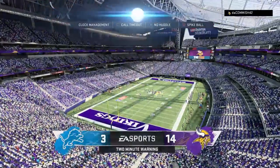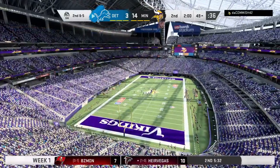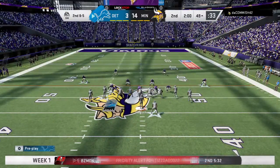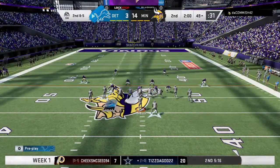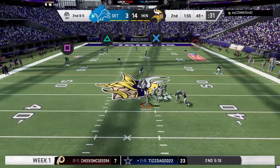We've got a 14-3 ball game with 2 minutes left in the opening half. We remind you that coming up in 2 minutes, we'll again head down to visit with Jonathan Coachman in Orlando, back for another year. He'll have scores from around the NFL here on this opening weekend.